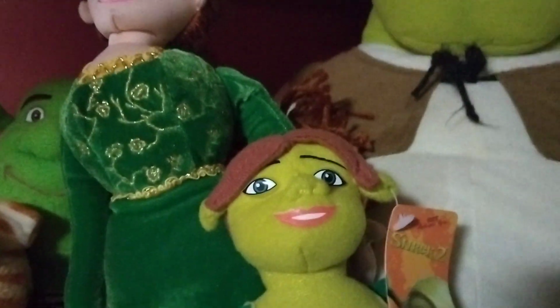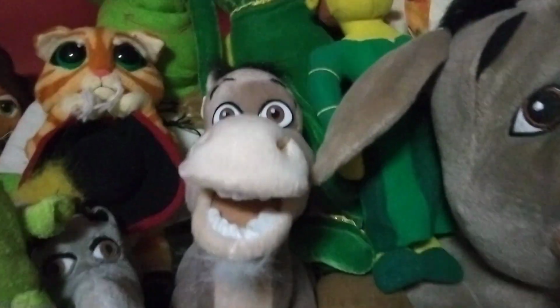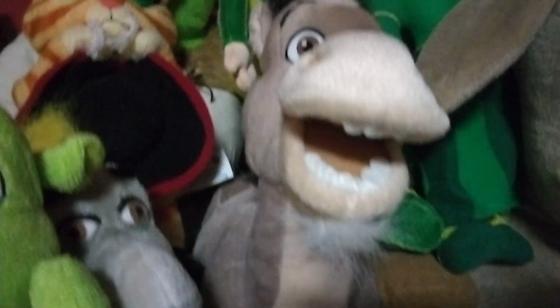This one is Princess Fiona from Shrek 2. As you can see, it still has the tag. Pretty cool. So there's another donkey plush here. I call him bearded donkey because he has a beard.